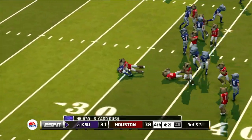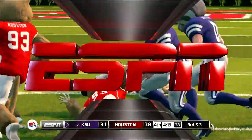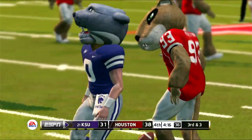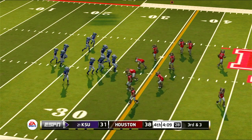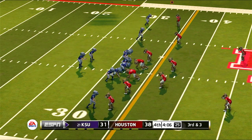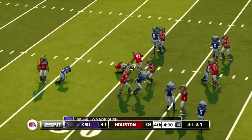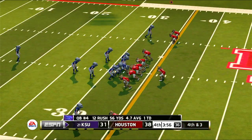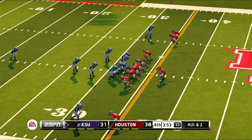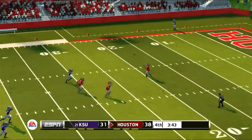They go with a run. Number 33. That's a gain of six on the play. Third down. He gets out to about the 32-yard line. He punts it away, and it's a great kick.